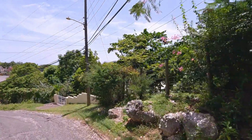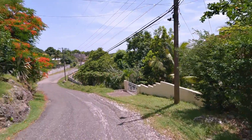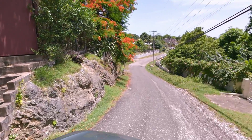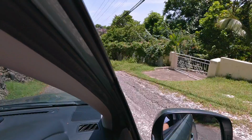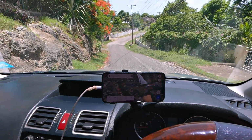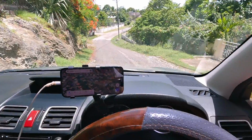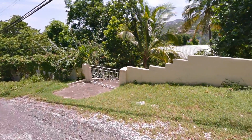Look at that little stairway going up there. The reason I know these things, people, is because I've got my GPS going here. So I can just take a quick little peek and know exactly where we're at.